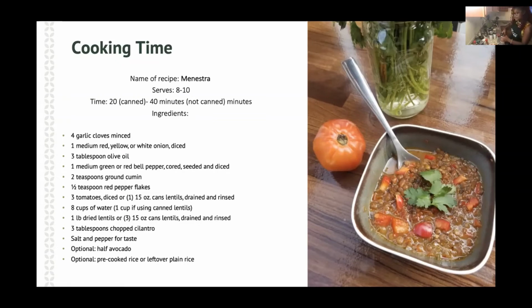Oh, Sarah, we have a question about a discrepancy in the written recipe. Rose says the recipe says only 1 cup of water if using canned lentils. Oh my gosh, you are right. You're so right. You're actually very right. Wow. Let's give credit to Joanne too, because hers came in while I was reading Rose's comment.